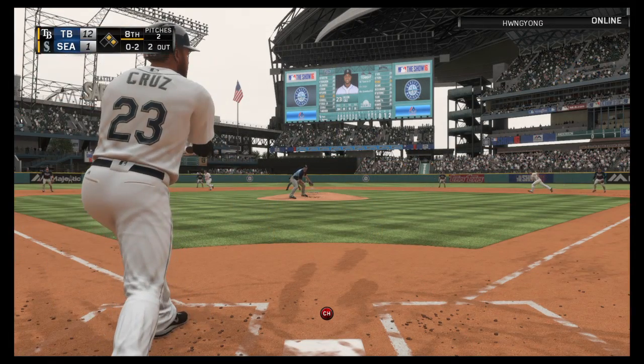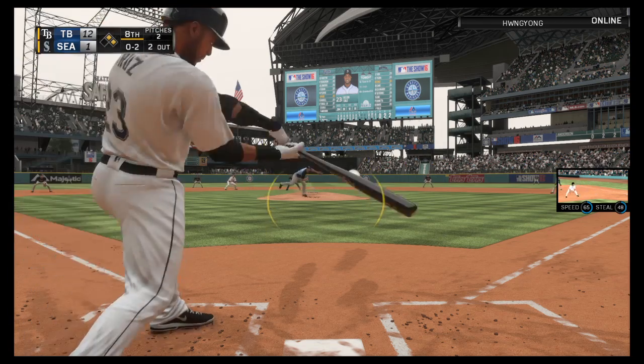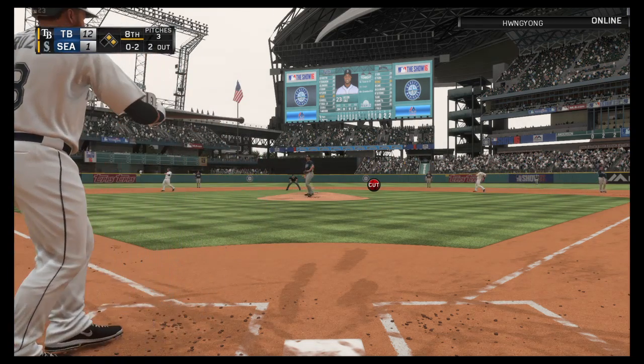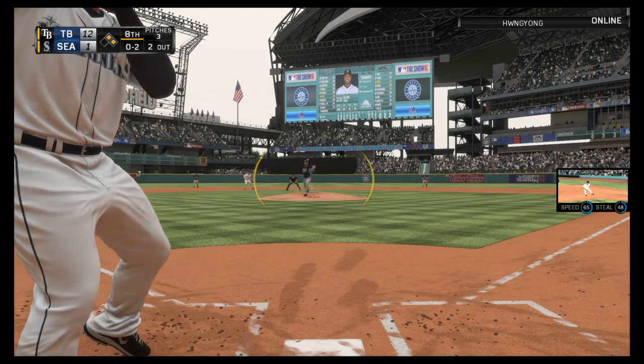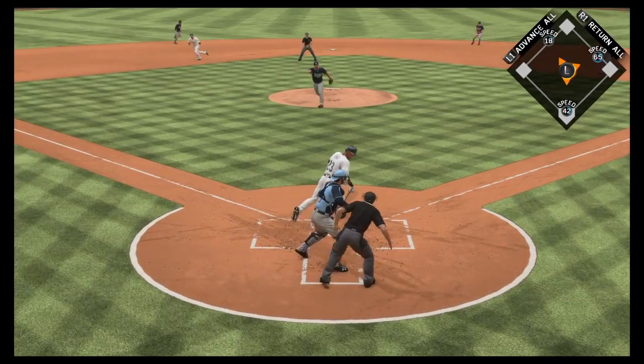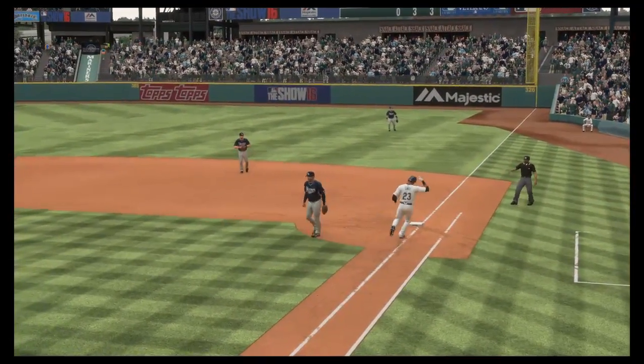Dickerson. Now he gets on top of one here and chops it foul right at home plate. Protecting on 0-2, so we'll do it again. In the dirt, but swung on and missed. And the throw to first ends the inning.